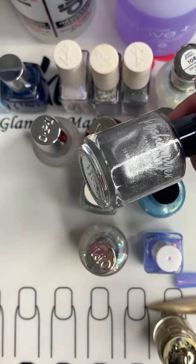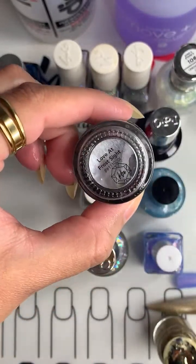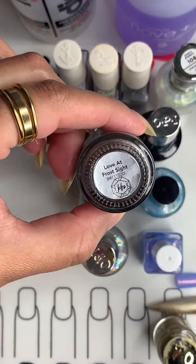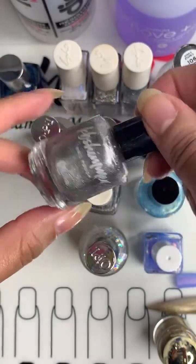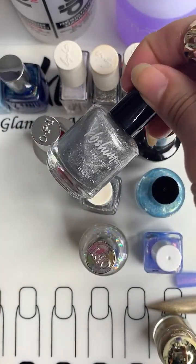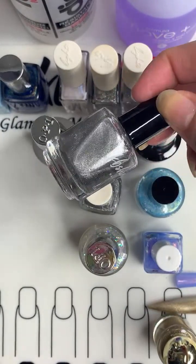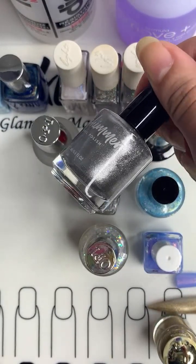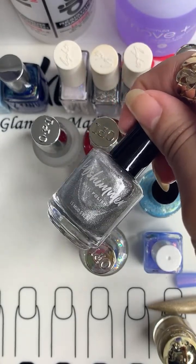Okay, the next one we're talking about is KB Shimmer. So we have this really pretty silver. This is called Love at Frost Sight. And as you can guess, yes, it was a holiday polish. And I think it's perfect. I mean, when you think holidays, you would think something like this, right? A really shimmery polish, silver, gold, red, green, all that kind of thing.